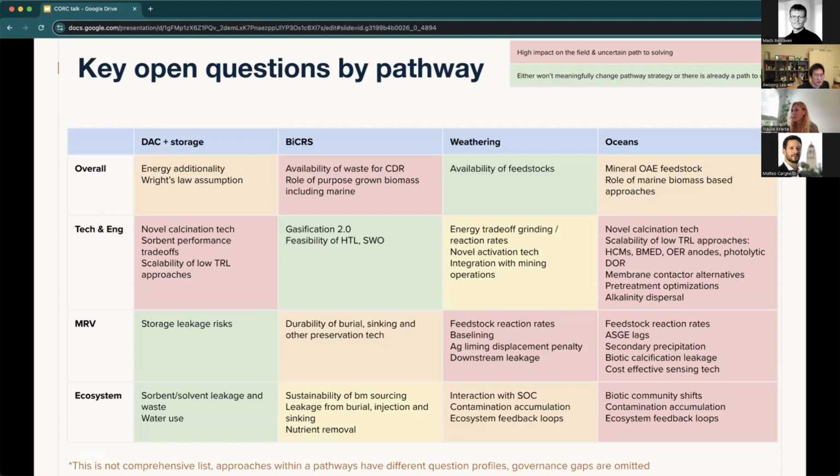Biomass carbon removal and storage. Availability of waste for CDR is still a big question. The role of purpose-grown biomass. Where do we source biomass? How do we transport it? What are the best solutions for different types of waste? And also, how will this develop in the future? There are competing industries, some of which are super important for climate. One could argue for SAF or other emerging technologies that utilize biomass. And the question is, how does CDR slot in here? It's still a pretty open question.